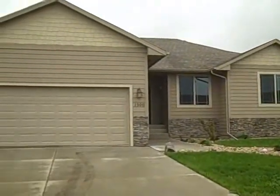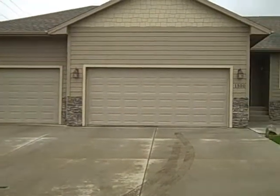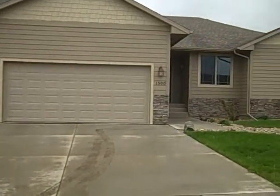1500 South Kinderhook Avenue is listed for sale with Brian Eastman of the Eastmans at Keller Williams Realty, Sioux Falls. This is a 3-bedroom, 2-bath home with over 1400 finished square feet.